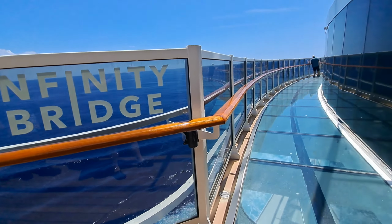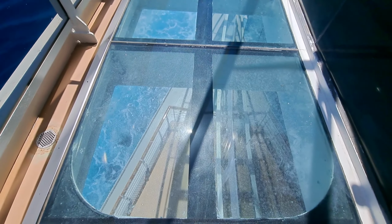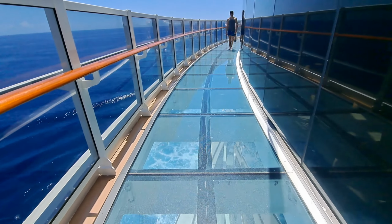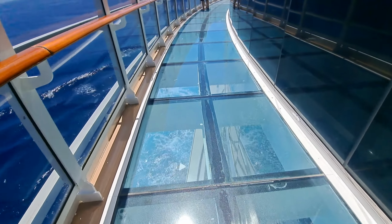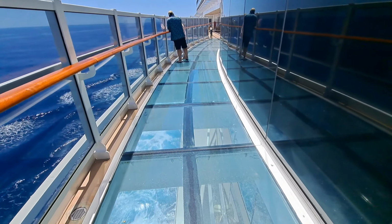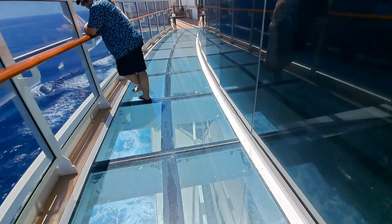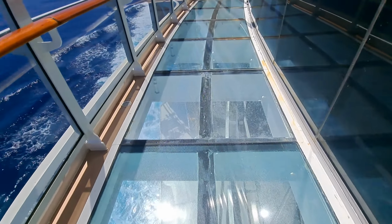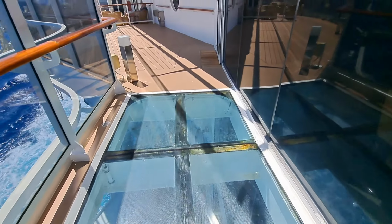Alright, so we're at the Infinity Bridge here. As you can see down here at the bottom, we're gonna walk across it here. Ooh, wow, that's pretty scary. Yeah, never seen that like this before. So this is on the 8th floor where the buffet is, the one we're walking on now. And we've come to the end here, it looks like.